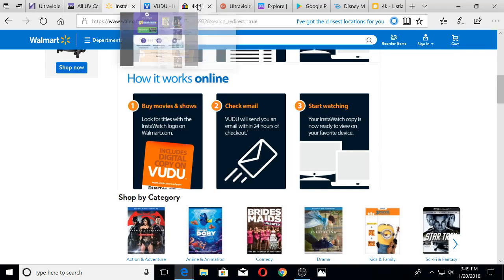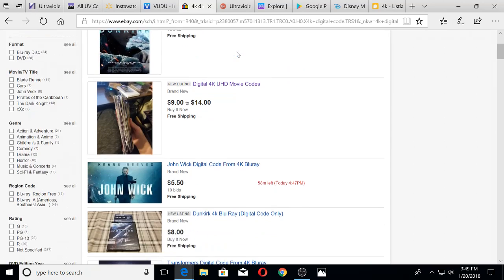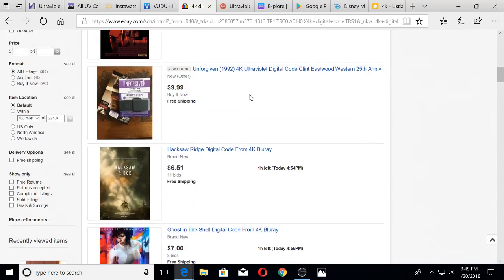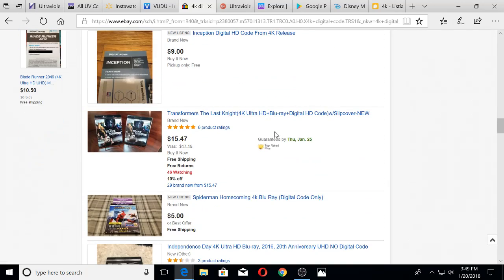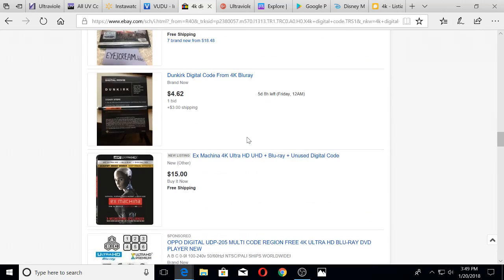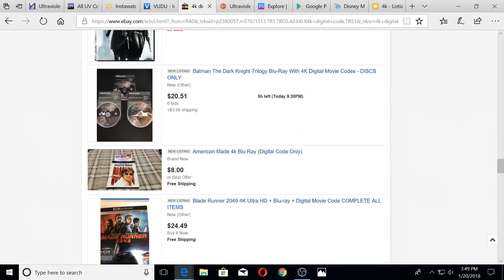Alright, so places that I've bought other codes: eBay. Now, I used to actually sell codes on here myself, occasionally, when I didn't need them. And I eventually got kicked off, which was unfortunate, but that's life. So it's kind of sad because you see there's hundreds and hundreds of people selling digital codes. I'm not really sure why that happened to me. I didn't fight it because nobody at eBay listens to sellers anyway, so it doesn't really matter.